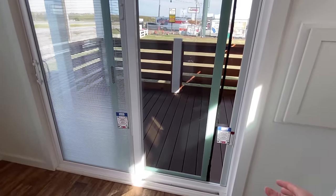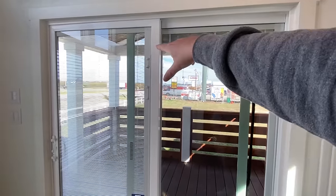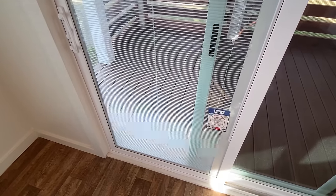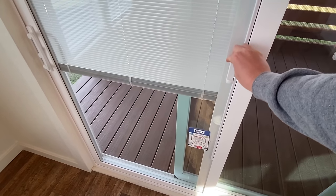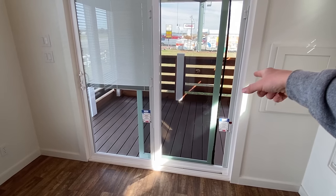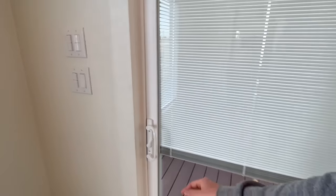And then now let's look at this. We've got a lot going on right here at this door. You got the blinds in the door right there, both doors, okay? There you can open and close them, and then use this one to pull it up if you would like. And then you notice right on the other side you have your screen door. Let's go out there.